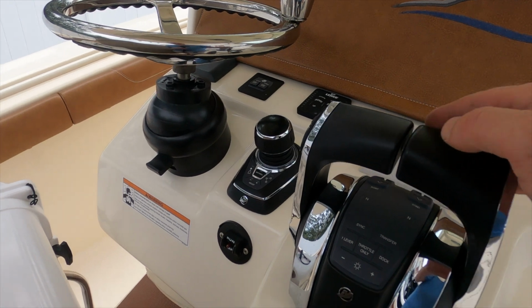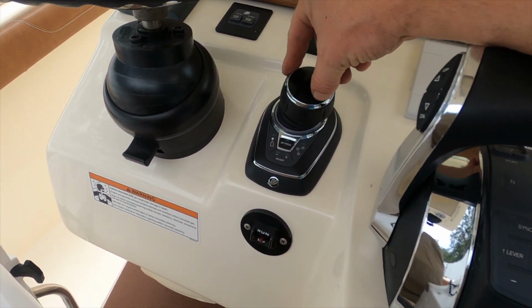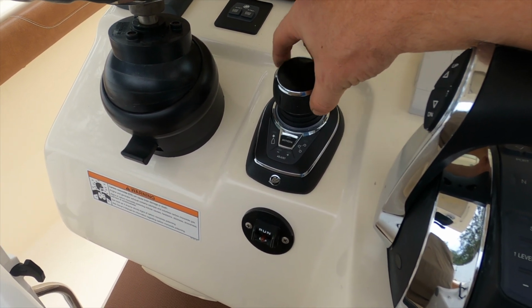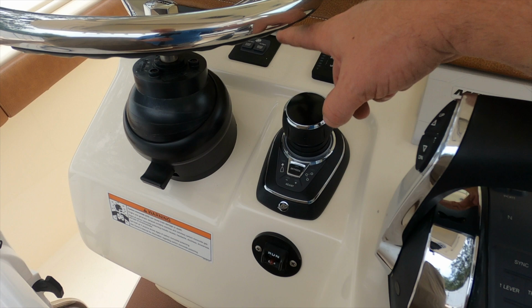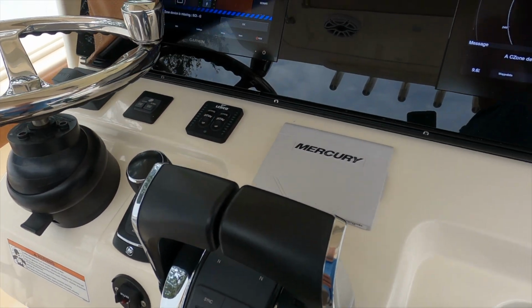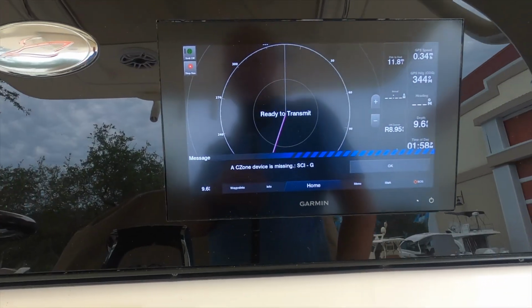Okay, obviously it's got Verado engines, so it's got Mercury's electronic controls. One of the cool things is it has this joystick here. So you can turn the front of the boat, left, right, dock, however you want, and no bow thruster needed. It's all computerized with the two outboard motors and electric steering. Looks like twin Garmin displays.